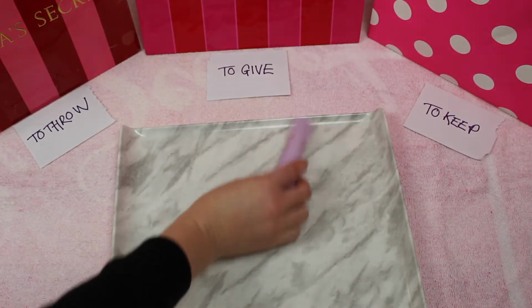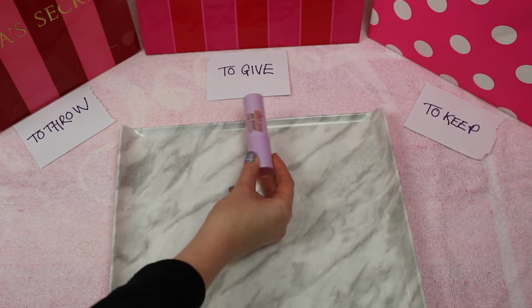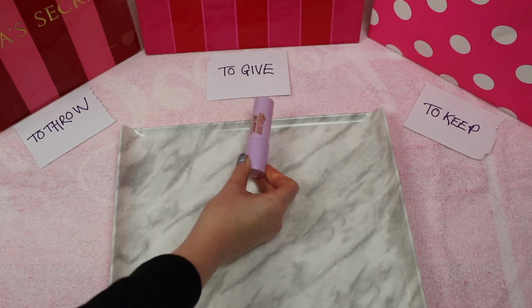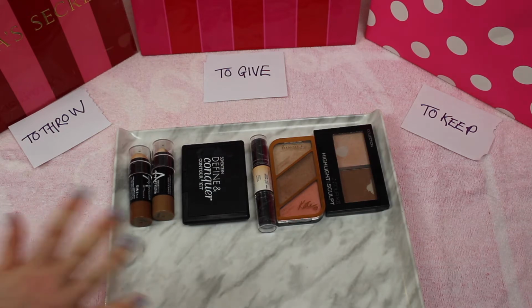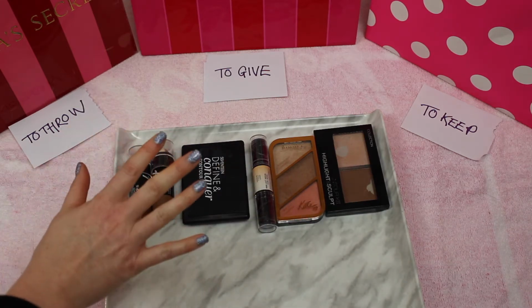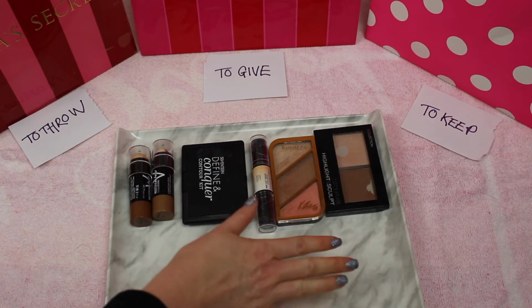But I'm gonna throw away the purple one as I don't use it and it's kind of a bit old to give away. So here we have a selection of contour products, and to be honest, I don't really contour that much. So I've already divided these products up into sections.